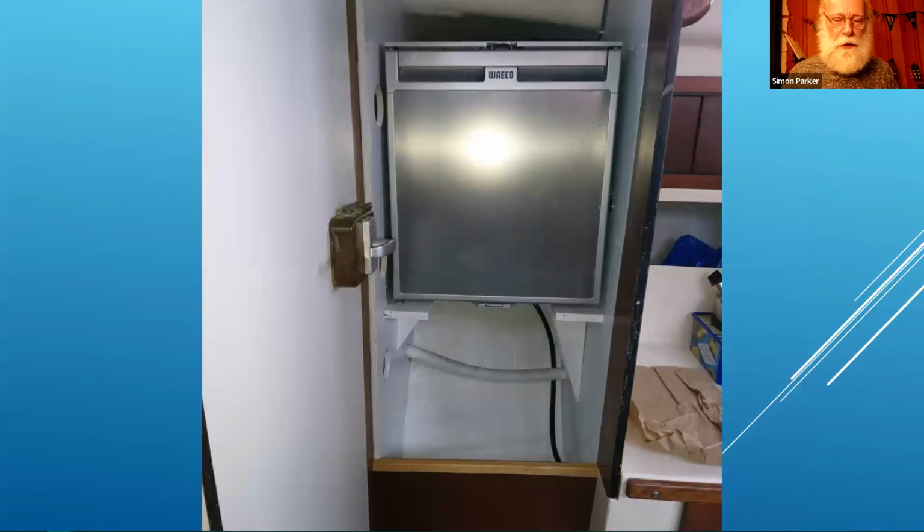We painted the fridge locker. Should have been done before the fridge went in, but there we are.